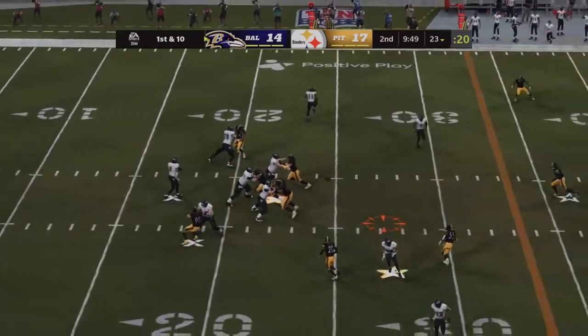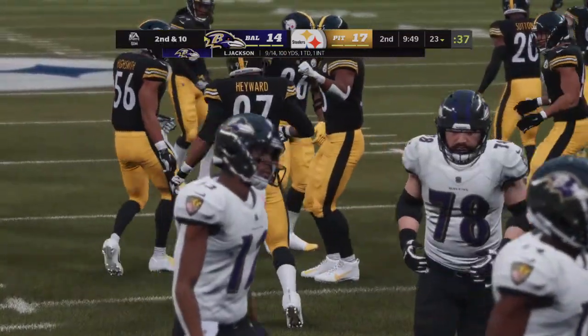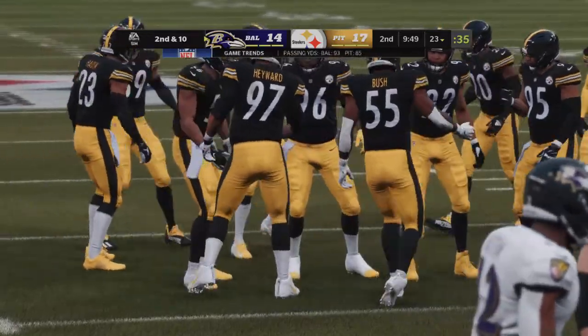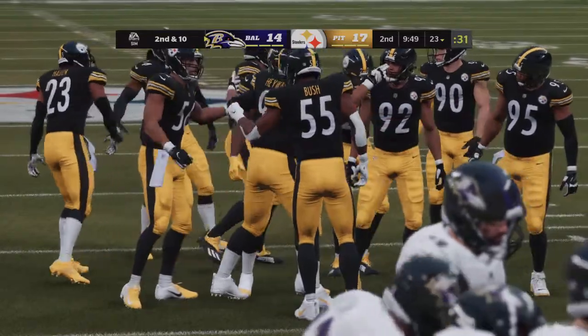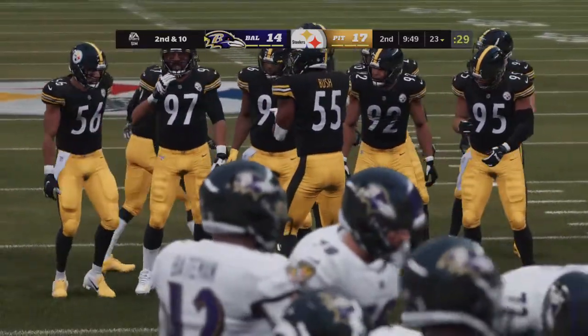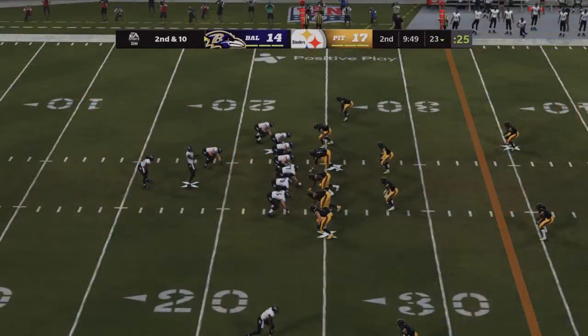So far, he has 1 touchdown, 1 interception. He'll be looking for that 2nd touchdown now. And that one off the mark behind him, incomplete. A lot of times, it's that first read that you have. Maybe you get it in pre-snap, and he locked in on his target, but he was covered quite well, and that one's incomplete. Here's 2nd and 10.